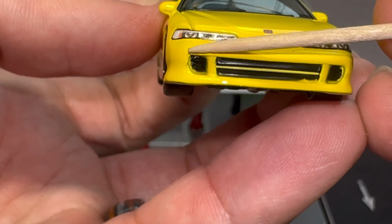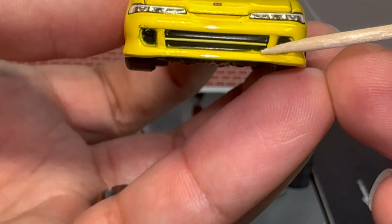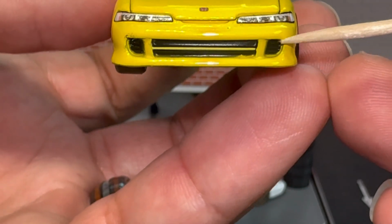A little bit more paint flaws down here in the front on this front grille, but tiny bits of overspray there and there.